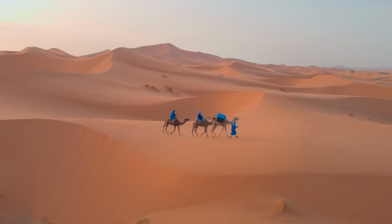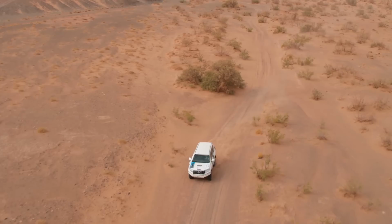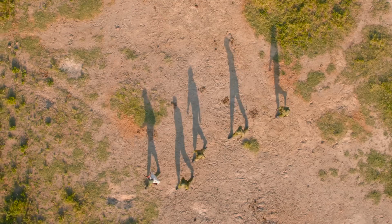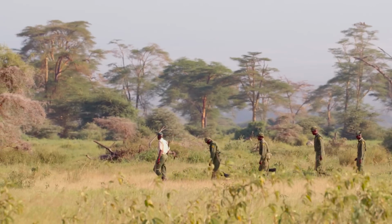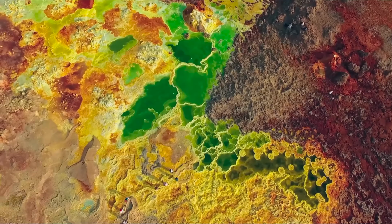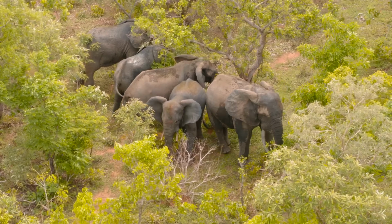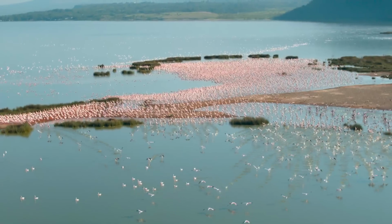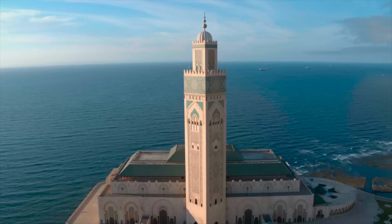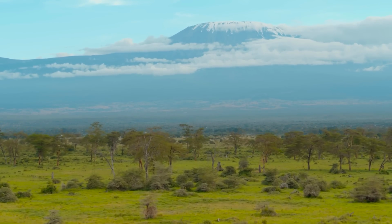Welcome to a land seen like never before. An aerial adventure over epic landscapes, where amazing people live in spectacular places. Alongside some of the world's most iconic wildlife. It's time to see Africa from above.